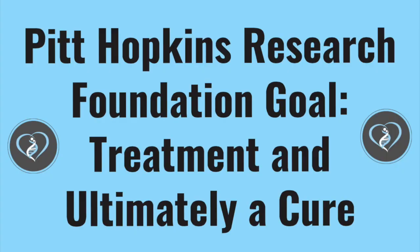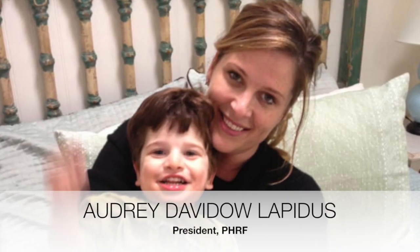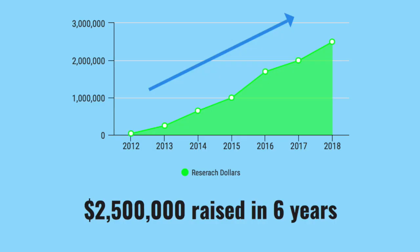Pitt Hopkins Research Foundation is committed to directly funding the most promising research in the world to help find a treatment and ultimately a cure for Pitt Hopkins syndrome. Since 2012, we have funded over $2.5 million in research grants to scientists to support this goal.